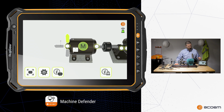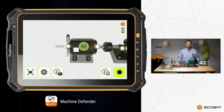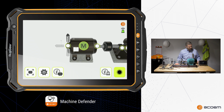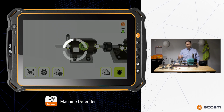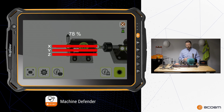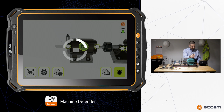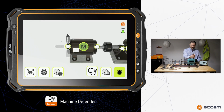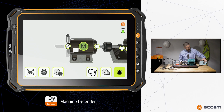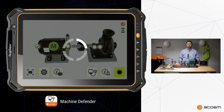Again, here we're going to select the measurement location and the measurement orientation using the pictogram or icons on the screen. Take a measurement. Each measurement takes about 10 to 15 seconds to acquire, and then I can move to the next location. I'm starting here at the non-drive end of the motor. Now I'll go to the drive end of the motor. Again, select the location, orientation, and measure.